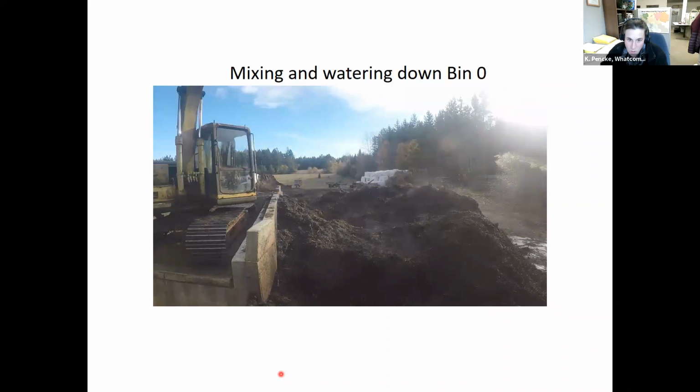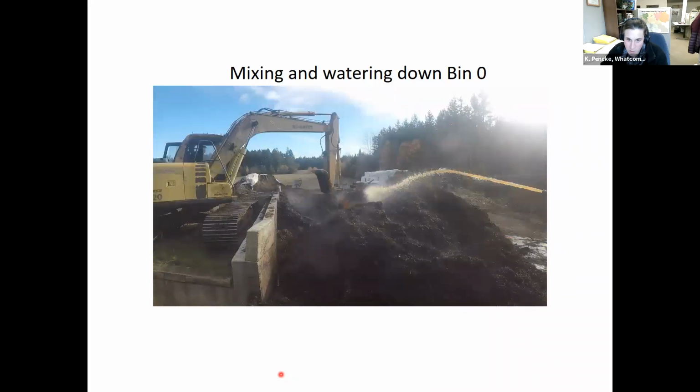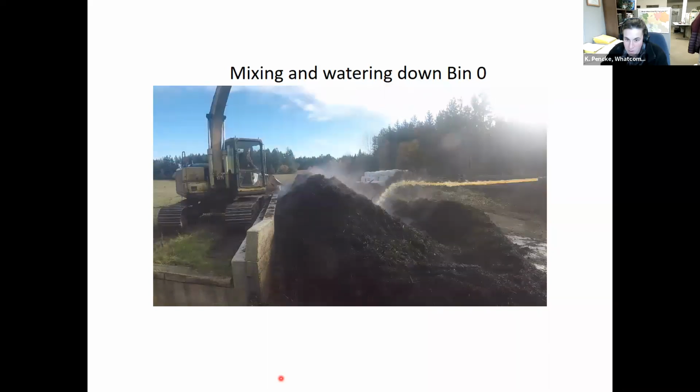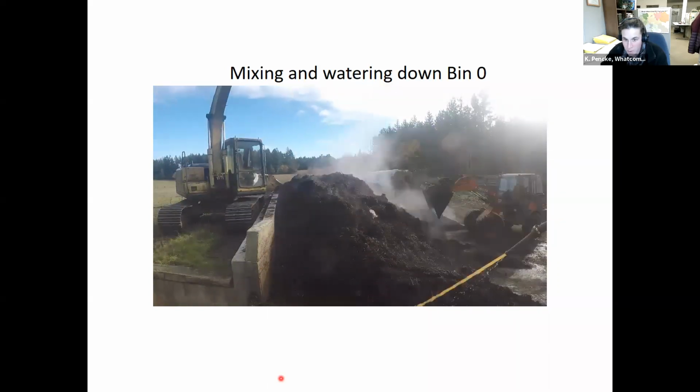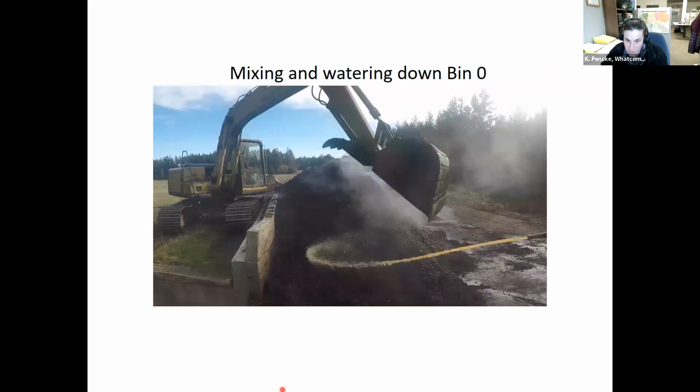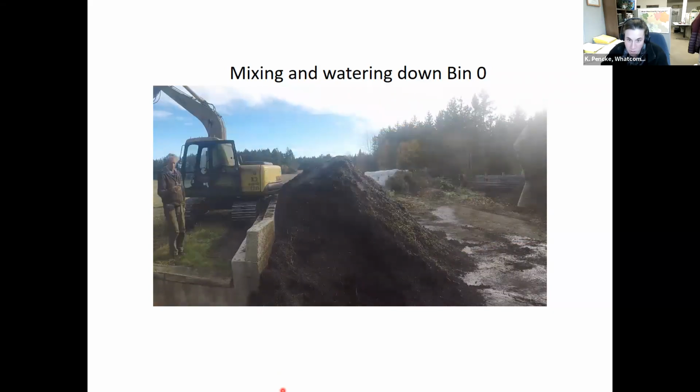So obviously we're all not working at this scale, but you can imagine something a little bit smaller that might happen like in a big pile on the apron in front of your bin, let's say, or just in a pile on the ground before you put it in your pallets.